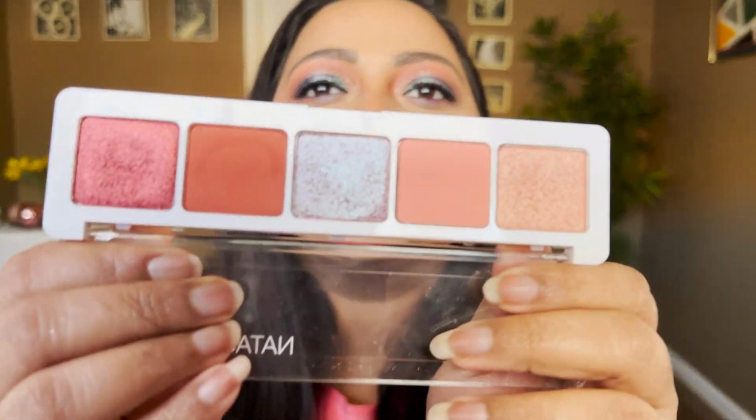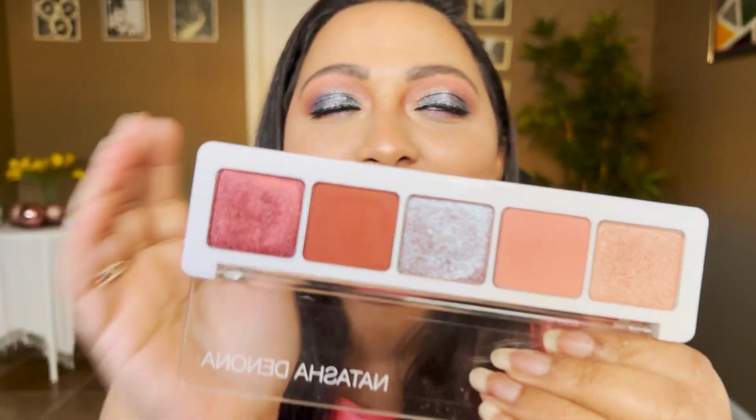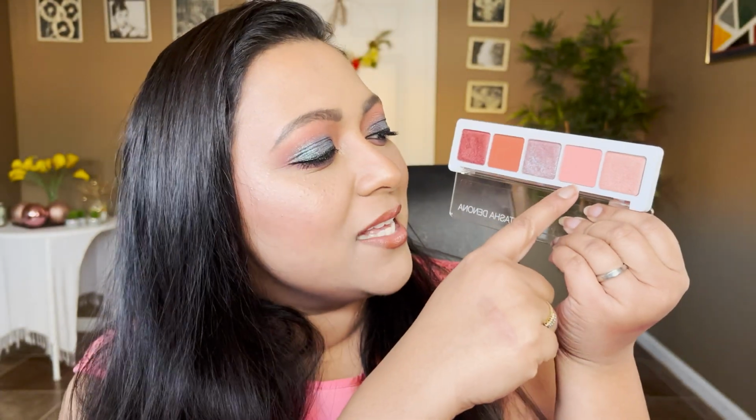Now the next palette that I have to recommend is from Dasha Denona, and it is her 5-pan palette, and this is her coral palette. I truly am a big fan of this palette. I know I've recommended this enough, but for a reason. I have this as my blush today. I have this as my highlighter today. I just topped it off on top of that for the challenge video.